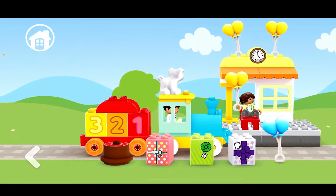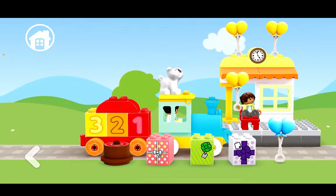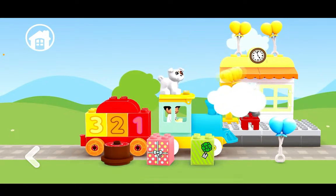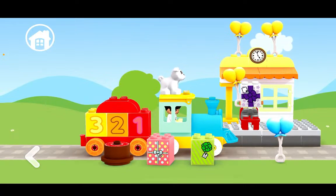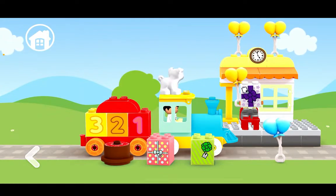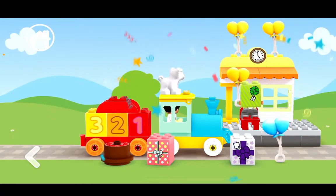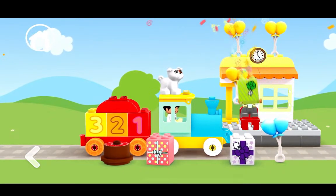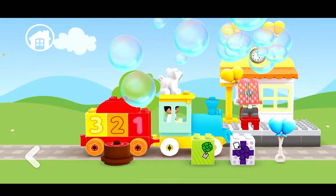Let's take a present to Bobby. We have 3 presents. The first one is in a white box with purple stripes and a bow. Take, Bobby. Oh, it's a rainbow. Yay! The next one, it's a green box with a dark green bow. Take it, Bobby. Oh, it's confetti. And the next one, it's a pink box with white stripes. Take it. Oh, it's bubbles.